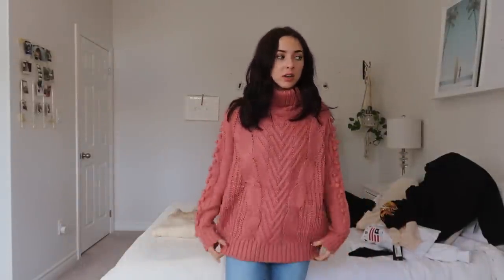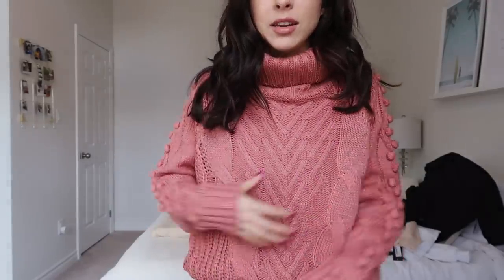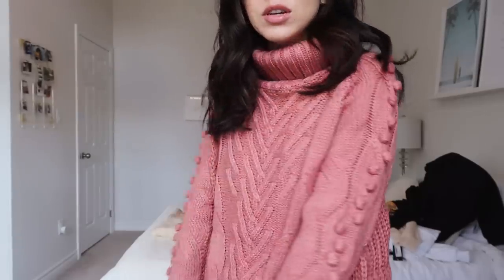Moving on to some knit sweaters. I'm obsessed with this sweater. One, the color. I'm a new pink fangirl. I used to not like pink, but I do now. So it's just this knit sweater. It's kind of a bigger fit, so you can wear it loose like this, or you could tuck it in a bit if you want it to hang a bit differently. And it's got these really cute pom-poms going down either sleeve, which I love. I love the turtleneck and the cable knit style of it, and it's super soft, not itchy at all, which is extremely important to me because I do not like itchy sweaters. I'm just obsessed with this pom-pom detail. Look at that cuteness.